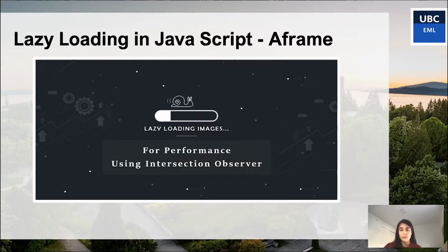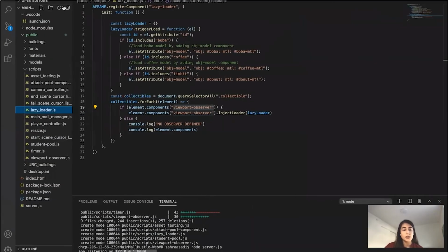So what do I mean by IDs? In JavaScript, as you can see here, we can have different IDs like boba, coffee, and Timbits. And then using setAttribute, we will load corresponding material files related to each ID. And also you can see the viewport here.